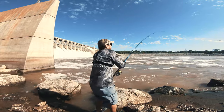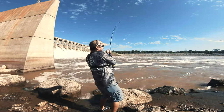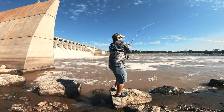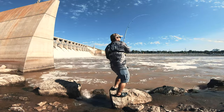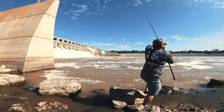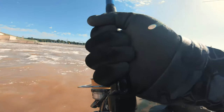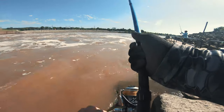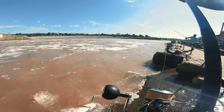Hopefully he's not a spoonbill or something. He's over there. Yeah. Oh, come over here. Gar? I hate gars. Striper? All right, cool. Yeah, I was like, oh man, hey gars. It's a nice one. Oh yeah. Here we go. That's a good striper though.